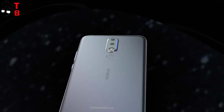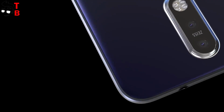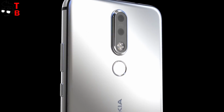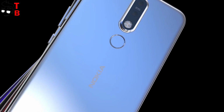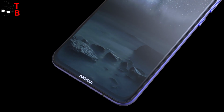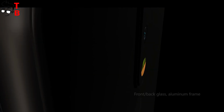So Nokia 6.2 will receive a new design with a hole-punch display and it looks amazing on renders. However, the specifications are not very interesting. From the other side, we still don't know much about cameras and battery. Also, the price will play an important role. So we are waiting for the official announcement and only then we will be able to say whether it is worth buying Nokia 6.2 or better to look for another option.